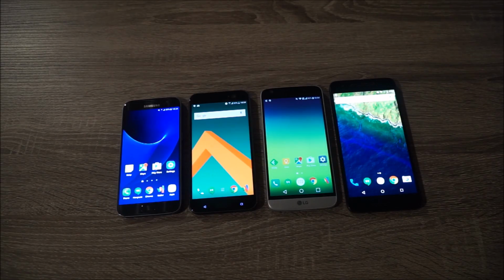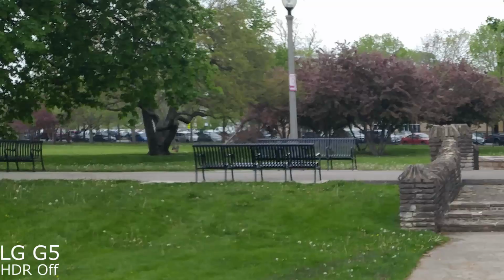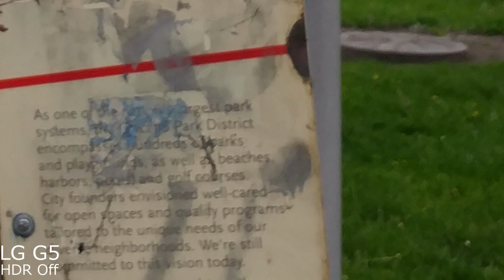Now, when I was taking pictures today, I was taking pictures with HDR off and HDR on, just so I could compare the quality. And while most of these phones still look pretty comparable with HDR on and HDR off, I did notice on the LG G5, when HDR was off, a lot of my pictures ended up coming out blurry. I was really surprised how I would say like 75-80% of the pictures that I took with HDR off, the LG G5 had blurriness to it.